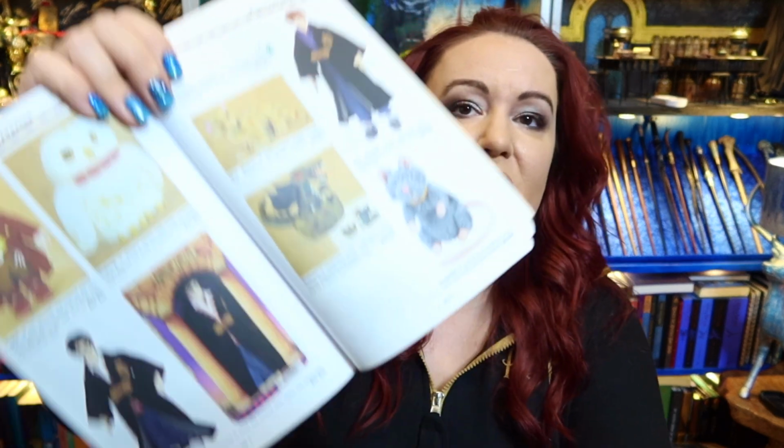Now, the last two items I'm going to show you, again, are nothing like the two items I've shared with you just now. Now, they have a similar design to the teddies I'm going to show you. Now, I don't have Ron. I only have Harry and Hermione. I bought these at a Comic-Con for literally, like, I think 50p. Very cheap. And they have a similar look down here.